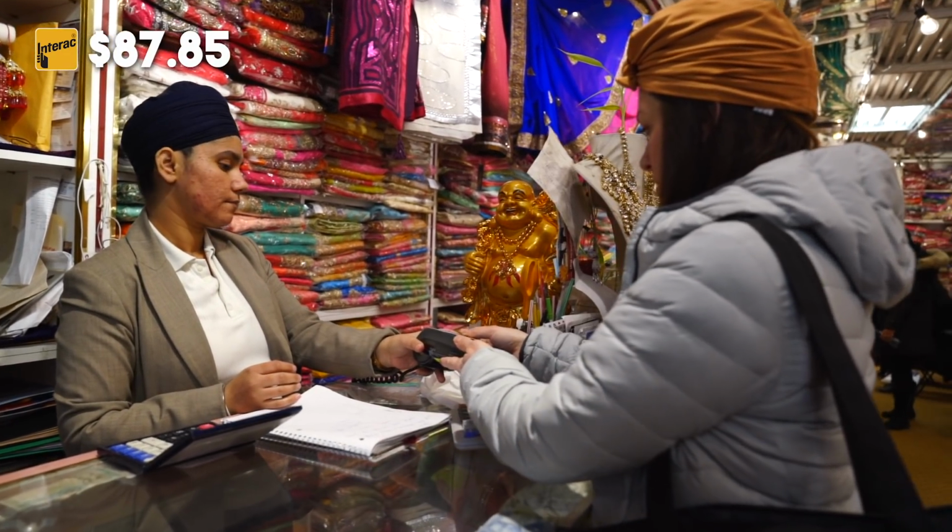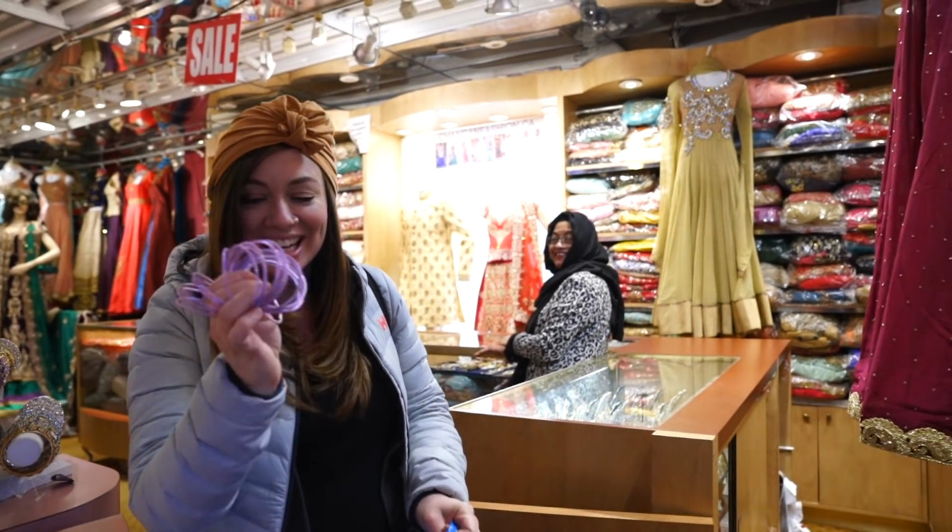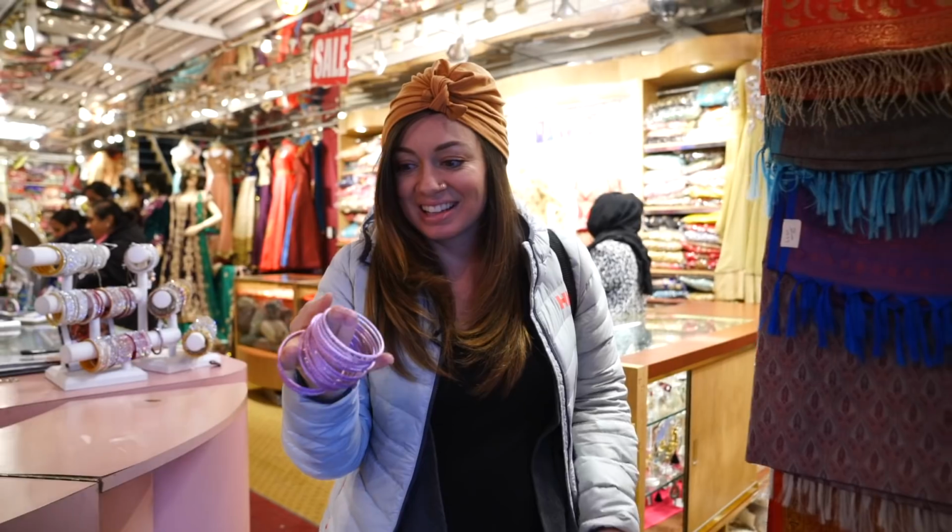Are you guys done? I just finished too. I got these bangles. So pretty. $5. That's a steal.